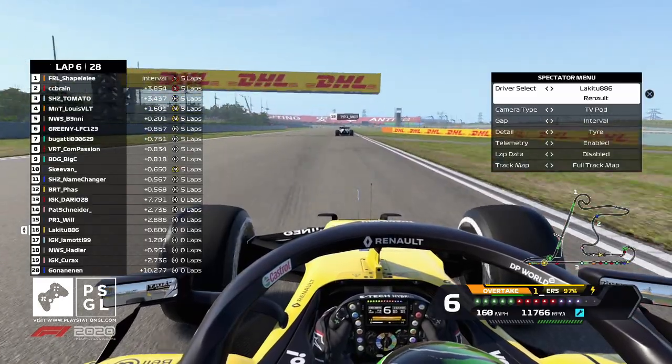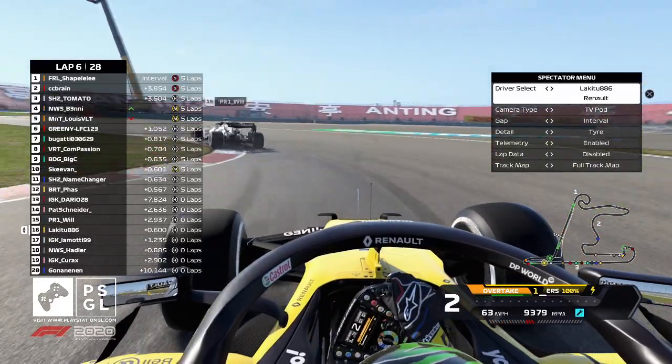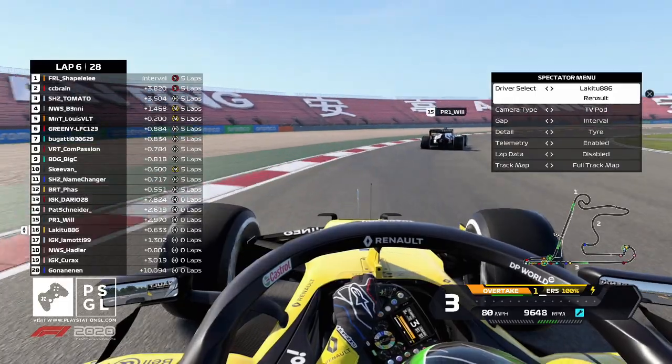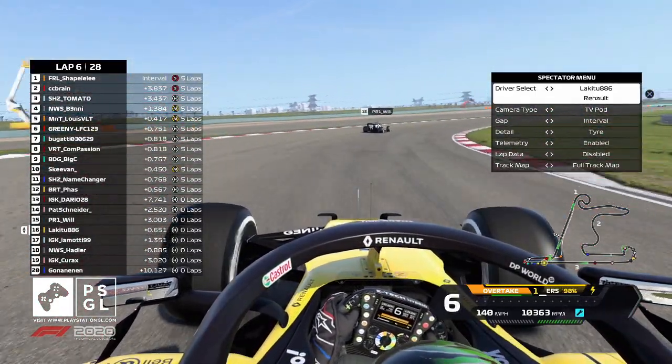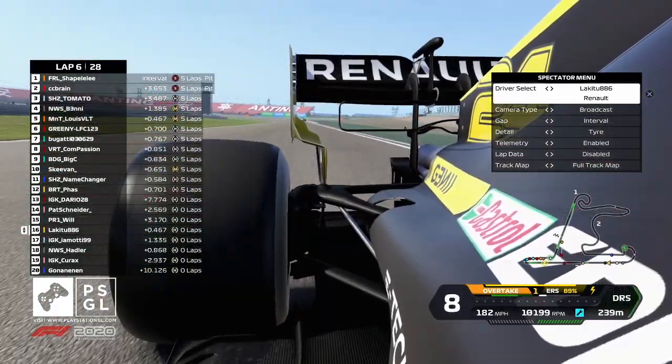Move out of the way of Will pretty quickly. Try and get that move. Try and go quickly on him. He's gaining a bit more speed heading into sector three. So he should be absolutely fine there going onto this back straight. He's going to get DRS, of course. Will, unfortunately, won't get DRS. We've got Schiappalilli and CC Brain into the pit then.